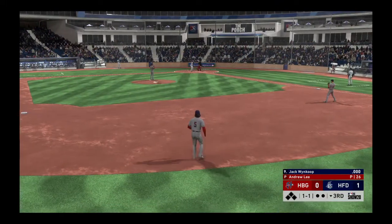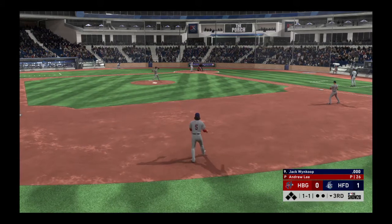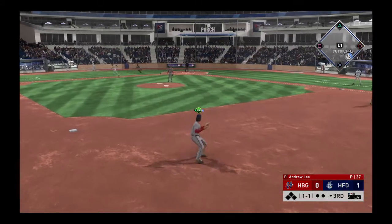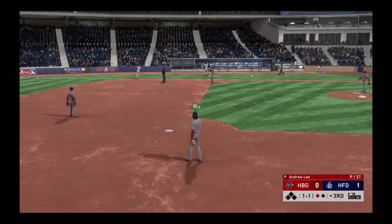Ready to go for the last half of the inning. And that'll bring up the pitcher, Jack Weinkoop. Back up the middle. Scooped up. And that's the first out.